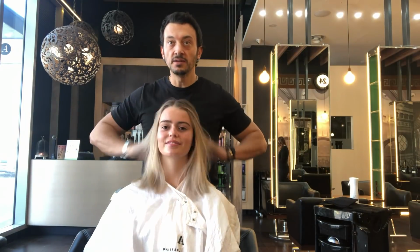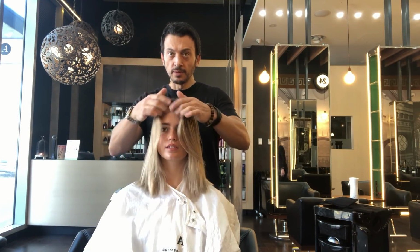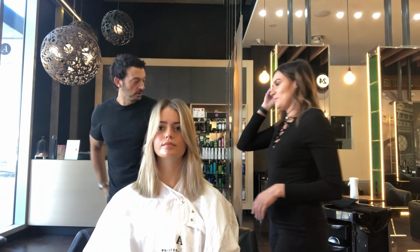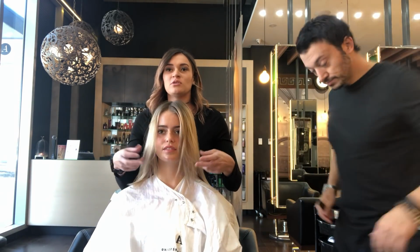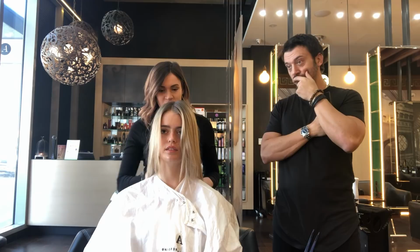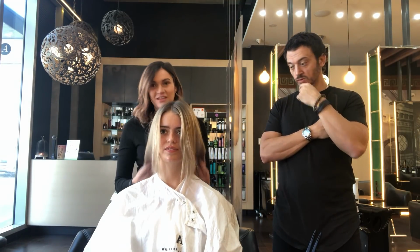So the haircut's done. Now we're going to bring Brooke in. Brooke, you want to come in? Yeah. Just give us a quick overview of how you're going to style this, and then we'll get started on that. So you can see that we've got a bit of shaping around the face, so we want to just flick it back off the face so we can help accentuate those cheekbones and around the jaw, and just do a bit of a soft wave, have a bit of texture, show that haircut off. Awesome.